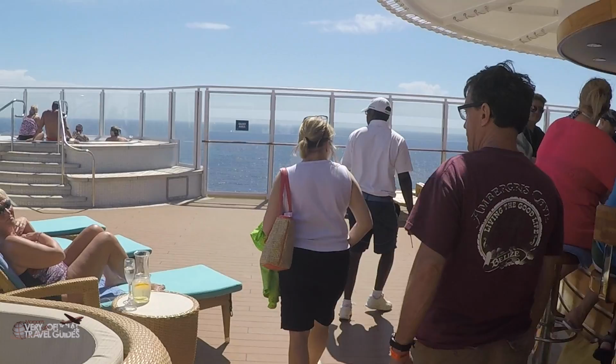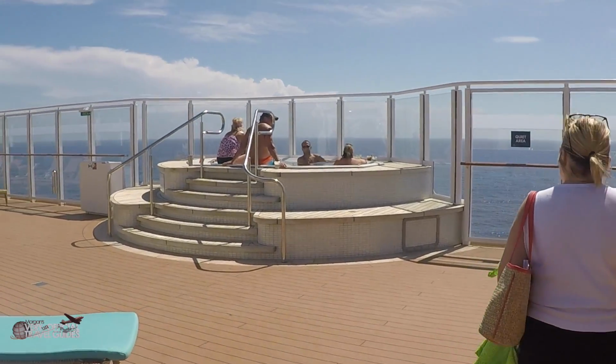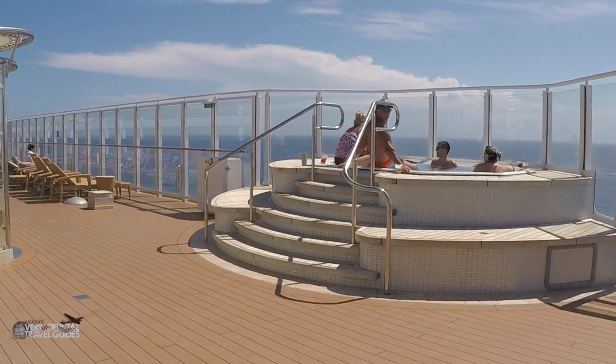What else is there? They also have at least one hot tub. I think they all have one hot tub. So you can submerge yourself in water. However, it's then warm water. And if you're cruising in the Bahamas or in the Caribbean, I would prefer having cool water there. I'm not the kind of person who hangs out in the hot tub unless it's cold outside. And usually when I'm on a cruise, it's not cold outside.